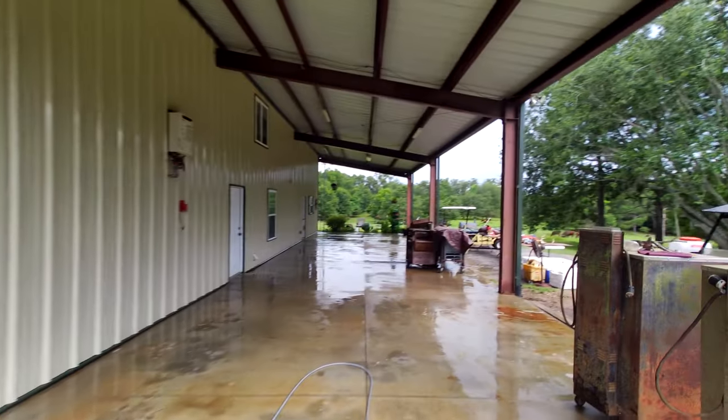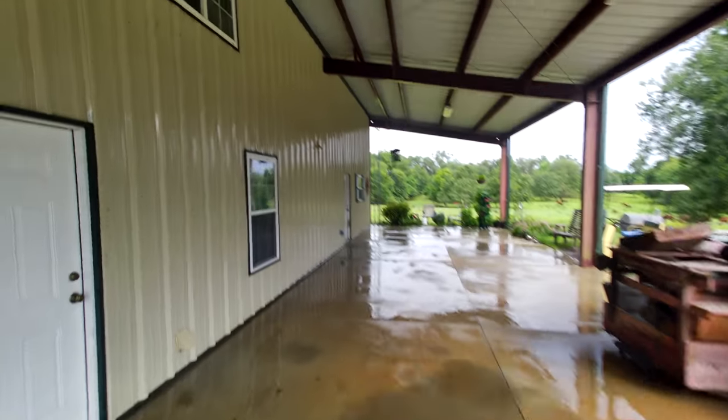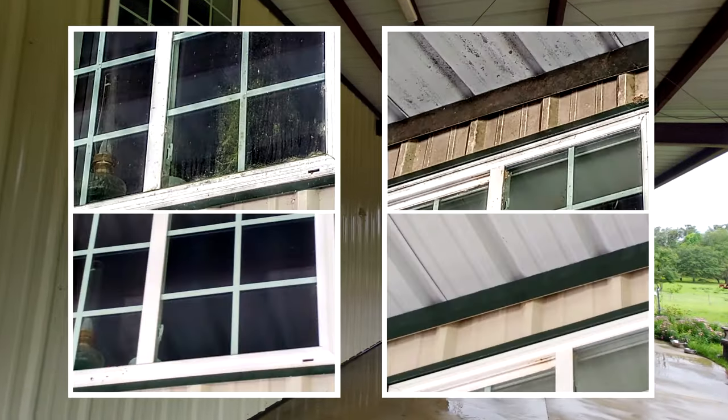Lightning over there right now, so I'm trying to hurry and get out of here. As you can see, all the crud that was on there is gone. Swept off the patio for them, cleaned all this up, cleaned up really well. Super happy with this job.